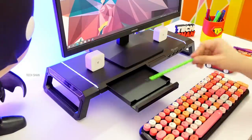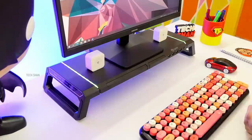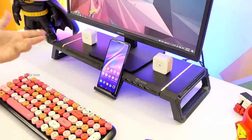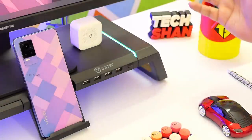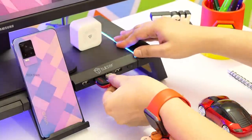Next, you have a storage drawer here in which you can store pens, notes, whatever. That'll come in super handy. And the third would be, pull here and bam, pops out a mobile stand. Handy to dock your mobile. And the fourth, you have four USB 2 slots, which you can use as a USB hub to connect pen drives, memory card readers, phones, whatever.